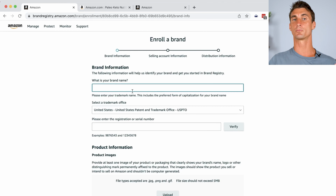You're then going to put in your brand name. And it's important to note that the brand name is the same name that appears on your trademark. It doesn't have to be the same name that's your seller account, and it doesn't have to be the same name that your title is for your Amazon product. So in this case, we're going to put Rocket Tea.